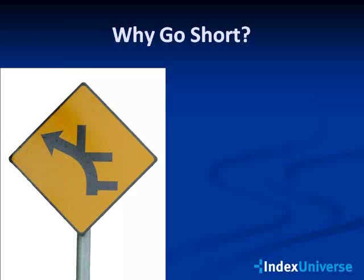So let's get right to the nut of the question. Why go short in the first place? Well, the easiest answer really is choice. If you imagine that every potential investment in the world is nothing but a line on a chart, a pattern of returns that you could expose yourself or your clients to, when you give yourself the option to go short, you've effectively doubled the number of lines you can choose from, the number of patterns of return. And those choices really give you flexibility when you're constructing portfolios.